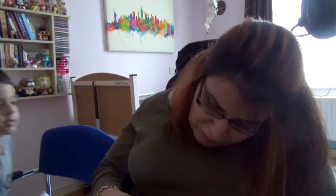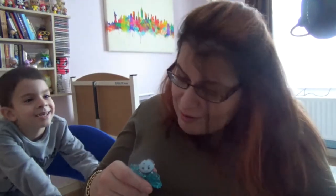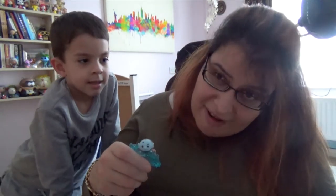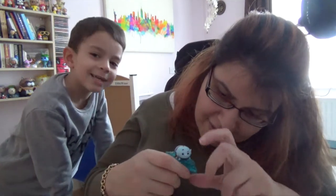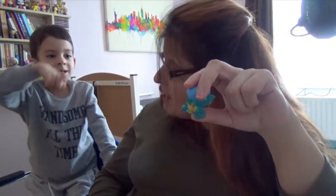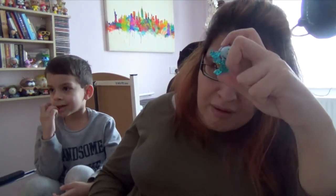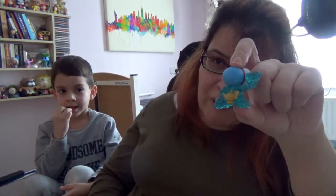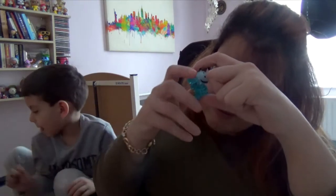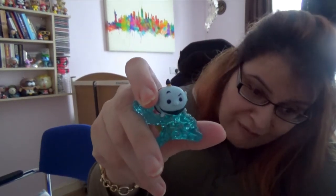Up next, we have another character from Aladdin, the genie. Sitting on his lap. And we have genie and his little lamp right beside him, looking cool as ever. I think this is one of my favorites. And the white rabbit, actually. I quite like the white rabbit too.